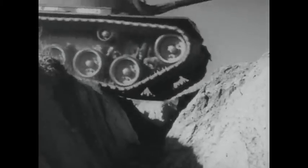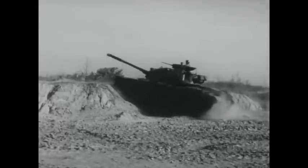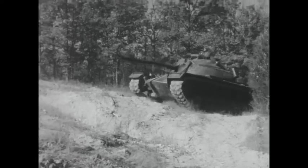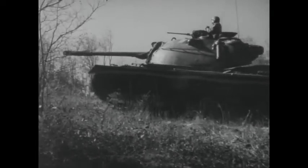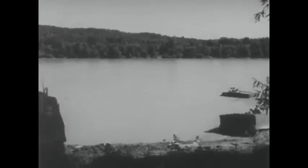These killers throw their own private bridge across ditches. Obstacles, up and over. They can negotiate steep hills. The M59 personnel carrier can even swim when necessary.